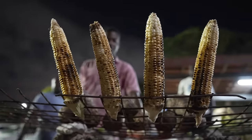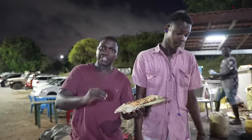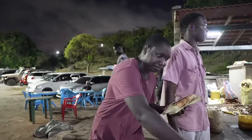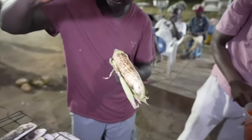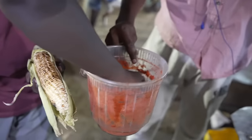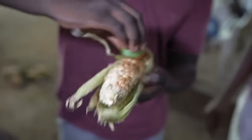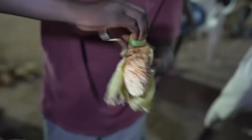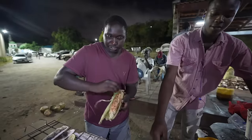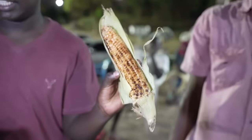So we're gonna have a taste of the white corn. Roasted white corn, and they normally add some of this. This is lemon, and then they put a little bit of chili like this. You see how it is, and then you apply like this. So they give it a different taste. Let me have more of that chili. Like that. So you see how it's done, right? And then you'll be good already to have a taste of this.